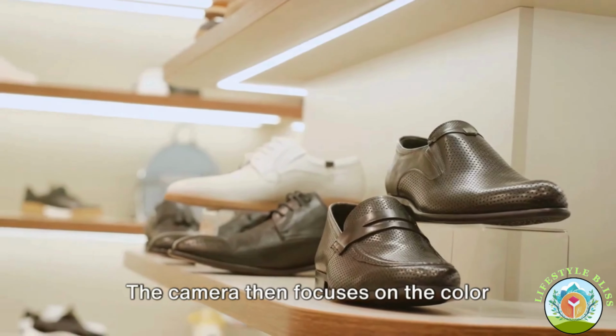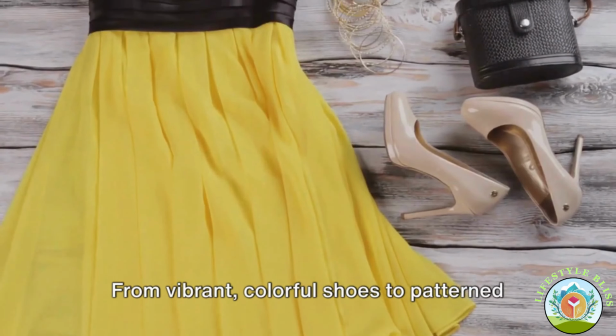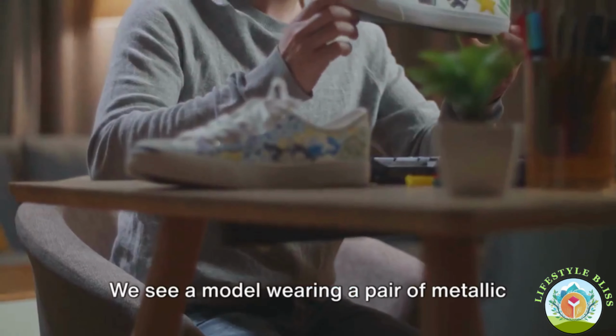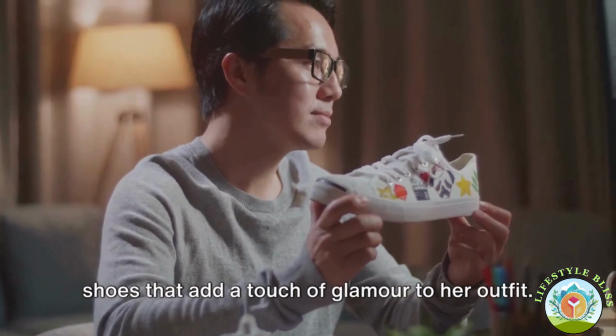The camera then focuses on the color trends for spring footwear. From vibrant, colorful shoes to patterned ones, there's a shoe for every outfit and every mood. We see a model wearing a pair of metallic shoes that add a touch of glamour to her outfit.